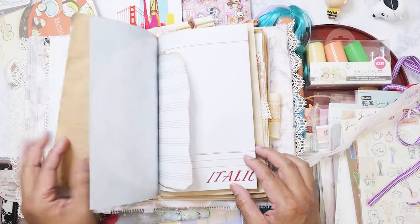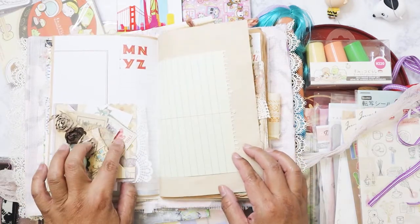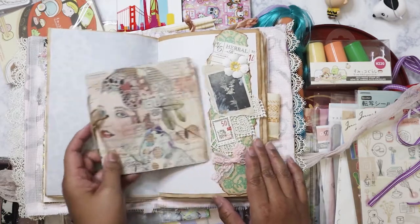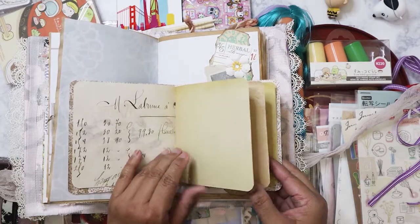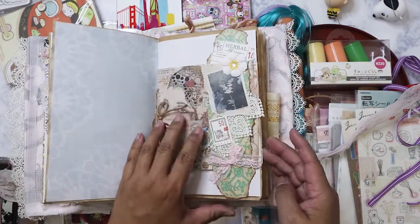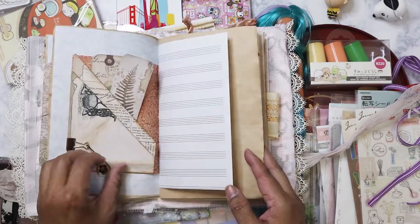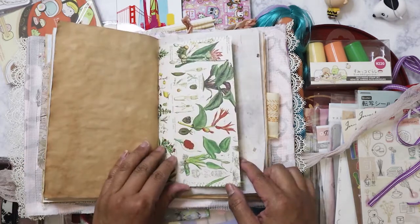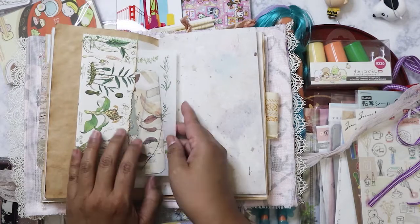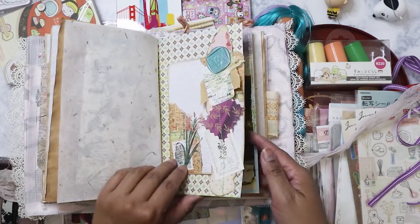Okay, there we go. Look at that, either tea or coffee stained. With lots of ephemera. I have a little pocket album in here, or keepsake notebook. Another one with a lot of ephemera, and I like the little dangly there. Love this paper. Oh, that feels like it's rub-ons also. Beautiful. I like how you were able to incorporate the wax seals in there.